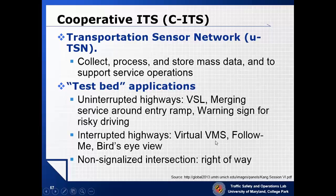applications. The ones they focus more on are unsignalized intersections. Okay, I guess we don't have those intersections in Taiwan, right? On unsignalized ones, you have a right-of-way problem. Who comes first? Who should go first? A lot of times, aggressive drivers could cause accidents. Okay, but we don't have stop signs here. We don't have this problem.